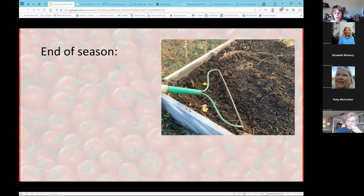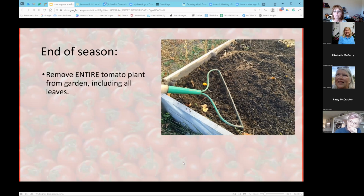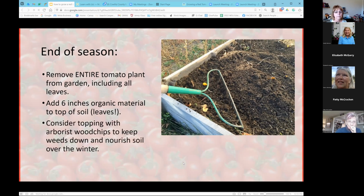End of season, shred some leaves, and we have a leaf exchange at the end of the season. It's a good idea to go there and get some, run them over with your lawnmower or your shredder, and pack them on top of your soil and cover it with a tarp, and that will enrich the soil for the next season.